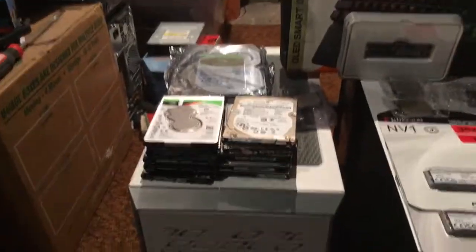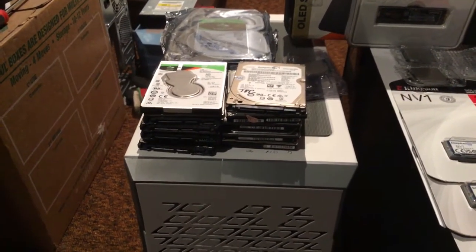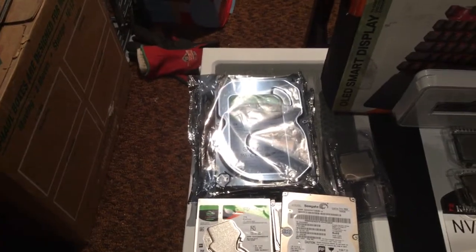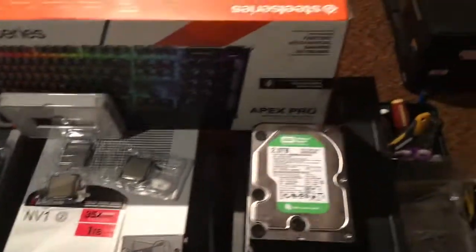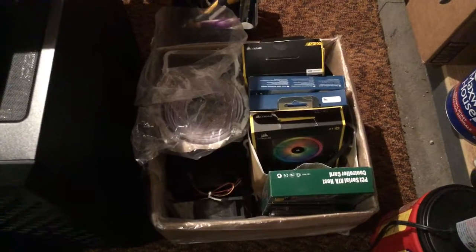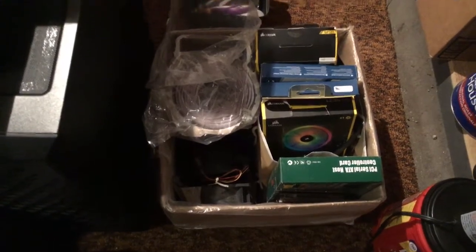A bunch of 2.5-inch drives. Quite a few of them, 500 gig and 1 terabyte drives. What else we got? Oh, 1 terabyte hard drives. I got a couple of those. And moving on over this way, fans. But that's not all I have. There's quite a few in there, but I have a lot more.